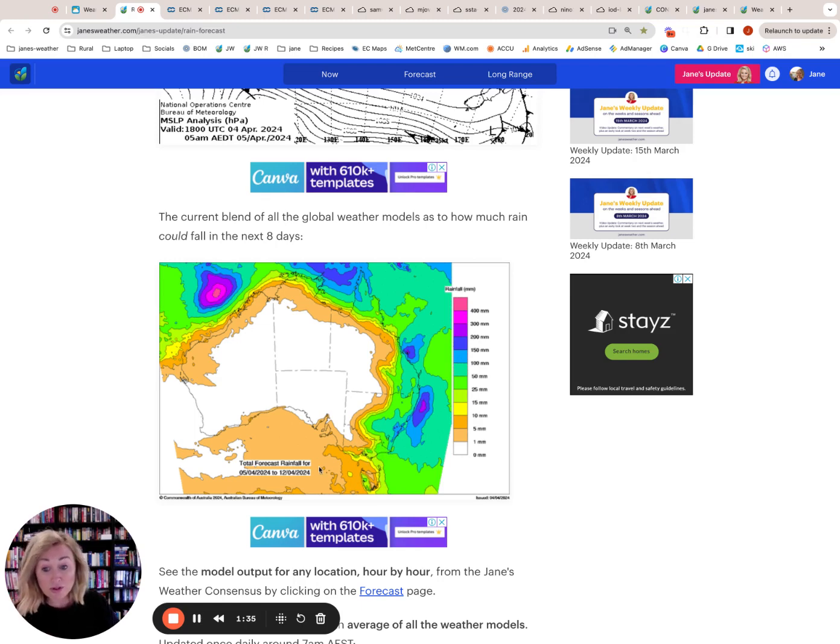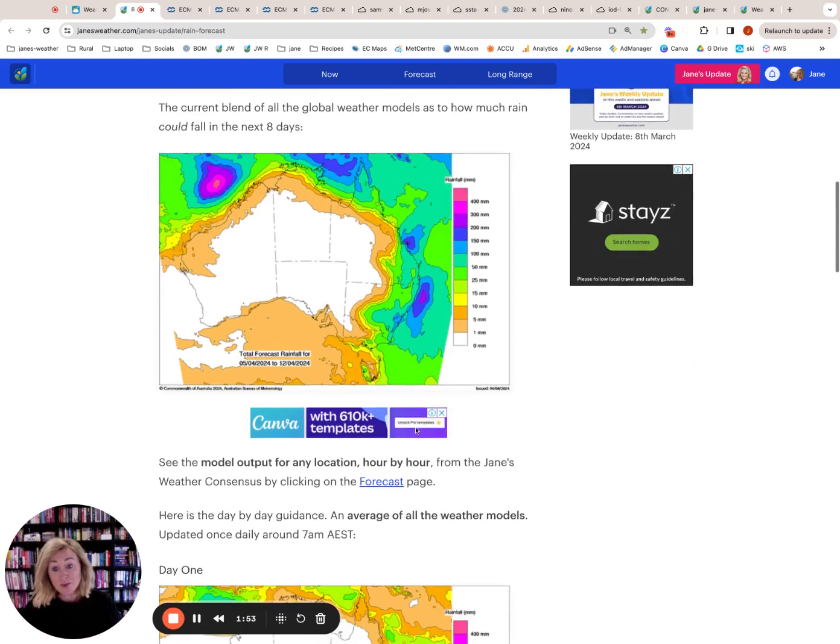Then looking at all of this part across the southeast here, that is from cold fronts next week. So this particular system we have here is moving through southeast Queensland, eastern New South Wales, just into the southwest of New South Wales, eastern Victoria, far eastern Victoria without the heavy falls, and not quite making it into Tasmania now. All right, let's have a look at day by day.